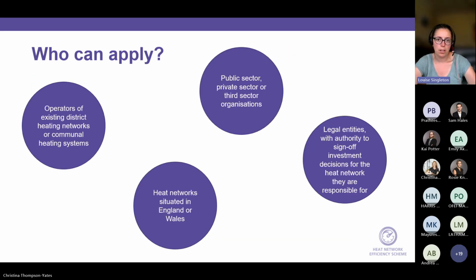So, in terms of who can apply, we need to have the applicant being the operator or the owner of an existing heat network or a communal heating system, or it can be cooling as well. Heating or cooling is supported. So yes, we're looking at district heating or communal heating. The heat networks must be situated in England or Wales. We don't cover Scotland, but England or Wales is fine.